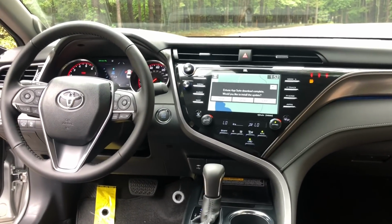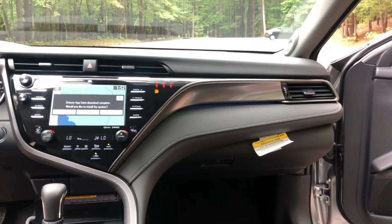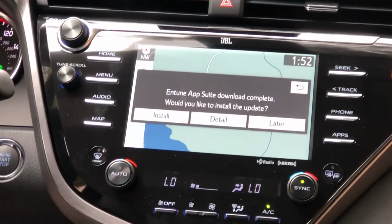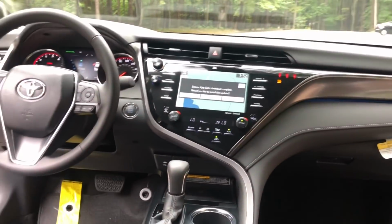The material, the fit and finish is excellent, it's incredible. And then you can see the chrome finished accents because it's the XSE. In there, the Entune is asking us if we want to install an update, and you can see the navigation. That's because it has the navigation package built in.